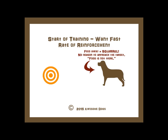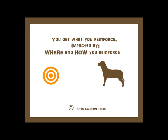Had we fed away from the target, the dog wouldn't have had any reason to stay close to it. Now, this would have slowed our rate of reinforcement, and that would have allowed the dog to become easily frustrated, bored, and distracted. And when those things happen, that's when our dogs start making mistakes and they're not concentrating or focusing on the task at hand.